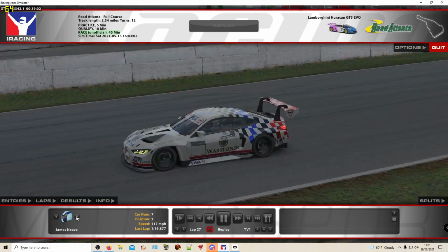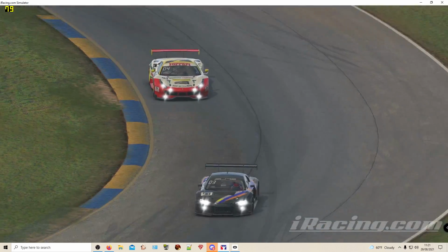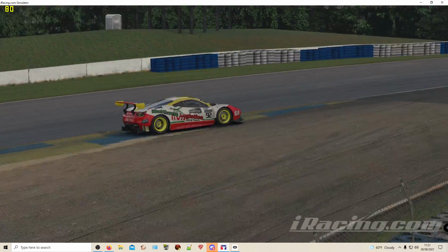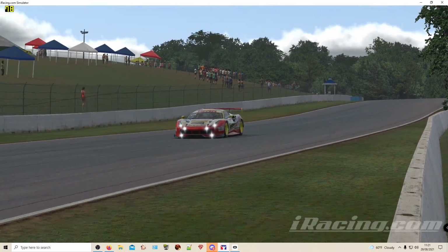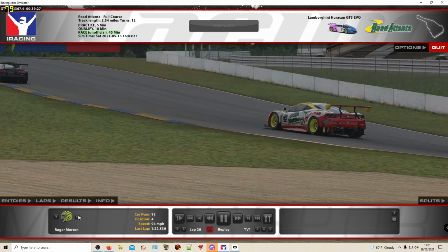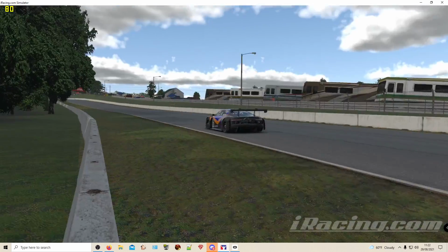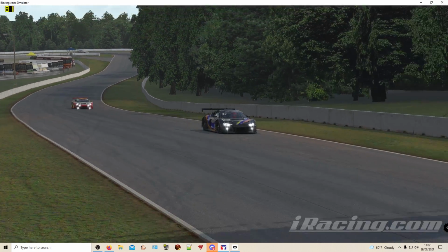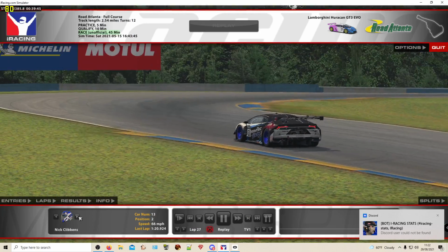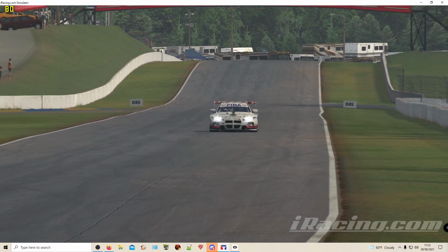So we go now back to the Roger Morton Hayden Repi battle, the Audi back in P3. And the Audi now back ahead is pulling out the gap a little bit. Back on to the back straights once more down to the chicane. James Neve, BMW, on its 27th of 33 laps.